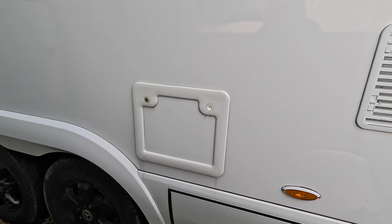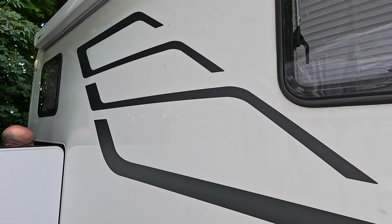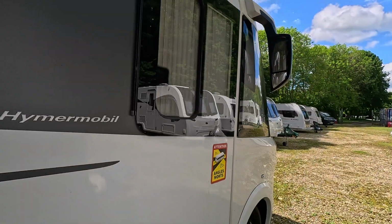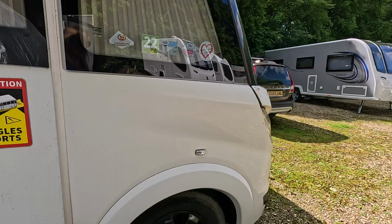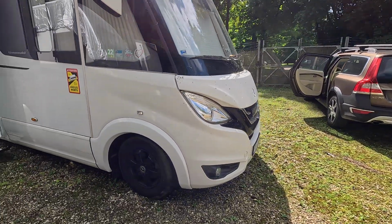He does mobile as well as on his site, so he can come to your house, but obviously a van this size takes quite a while. I think he said it might take him as long as 11 hours. So the guy we're going to see is called Mitch at Motorhome Valet. He's on Facebook. If you're in the Cirencester, Swindon area, he covers quite a big range.